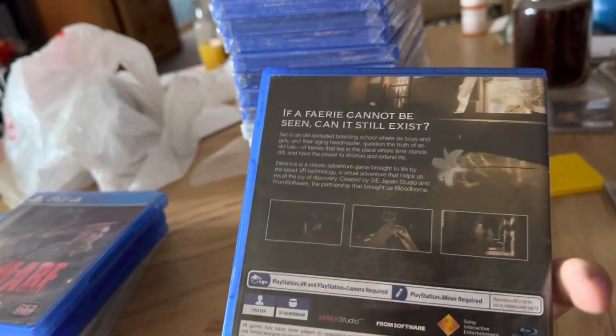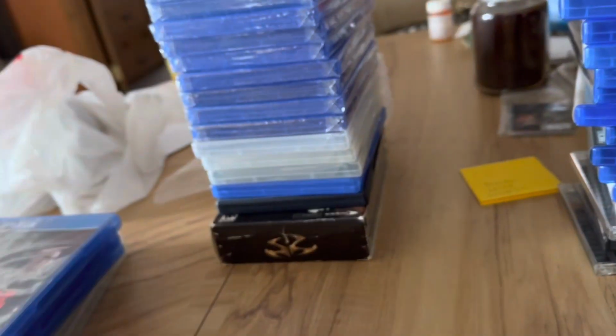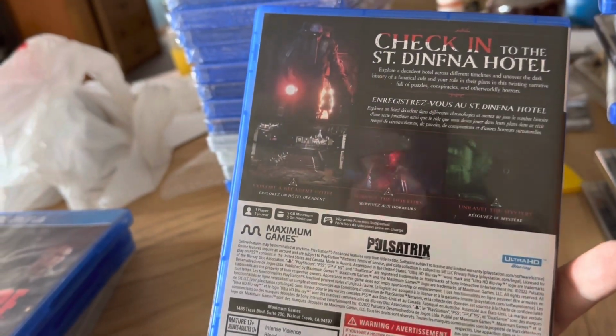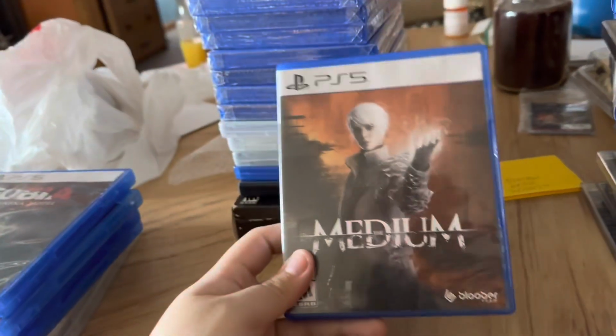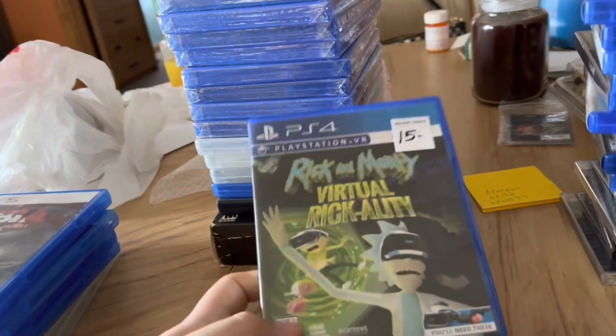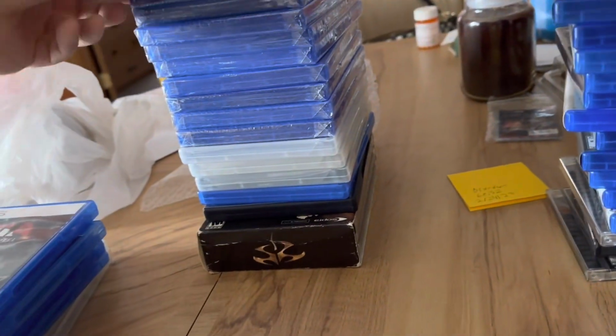Deracine or something like that. I'm gonna sell that one. Phobia, I am gonna keep that one. Looks pretty cool. Medium, I don't know. I mean, I may get it eventually, but it's gonna be a recouper. Killzone Trilogy, I do already have, so I'm gonna sell. Rick and Morty, I do already have, so I'm gonna sell.